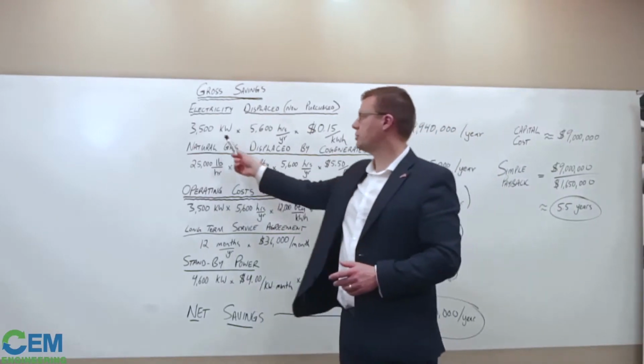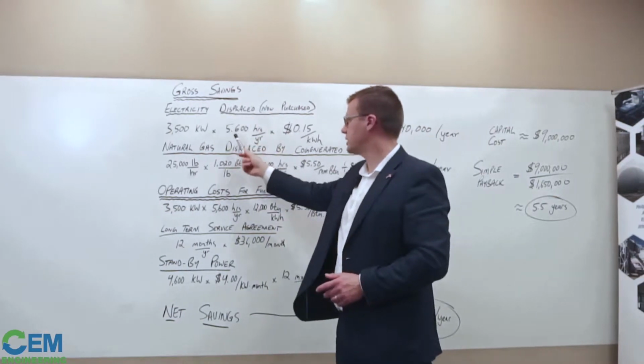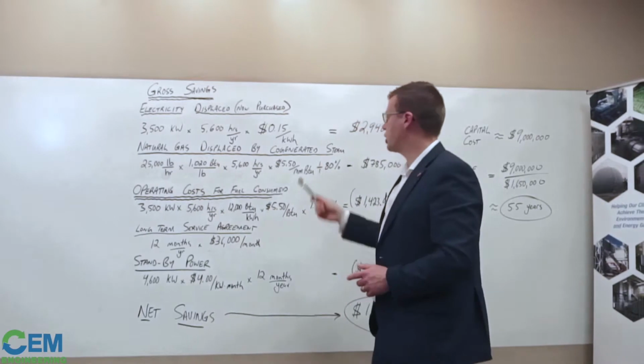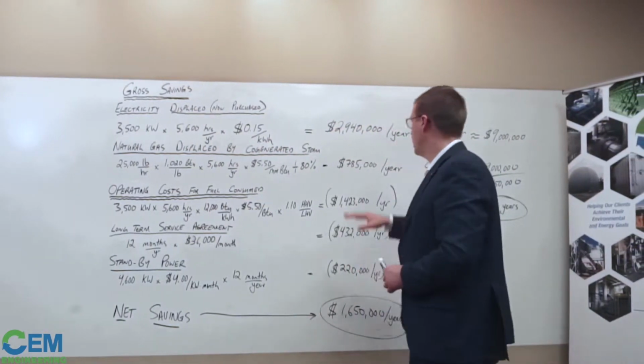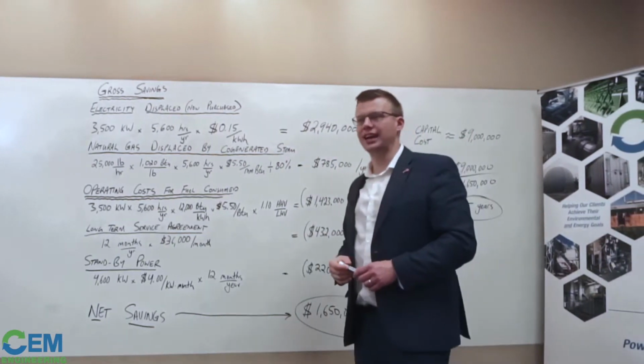So we're running the machine on average at 3,500 kilowatts. Maybe we run 6 days a week, 18 hour shifts, so 5,600 hours. And currently we're paying 15 cents a kilowatt hour for the power. And so we're going to displace almost $3 million of our electricity bill on an annual basis.